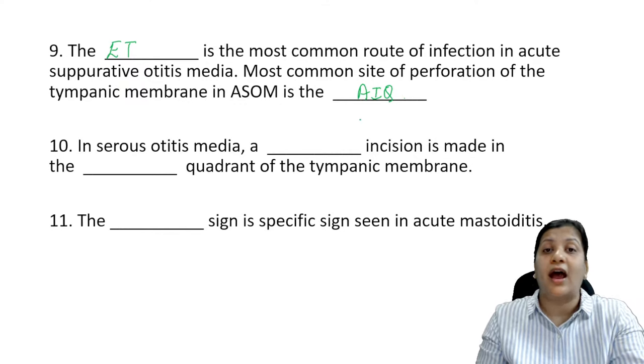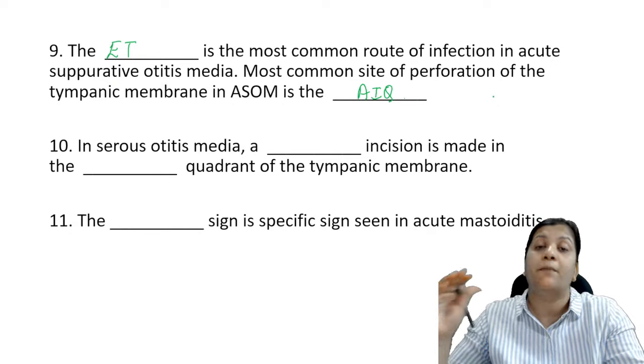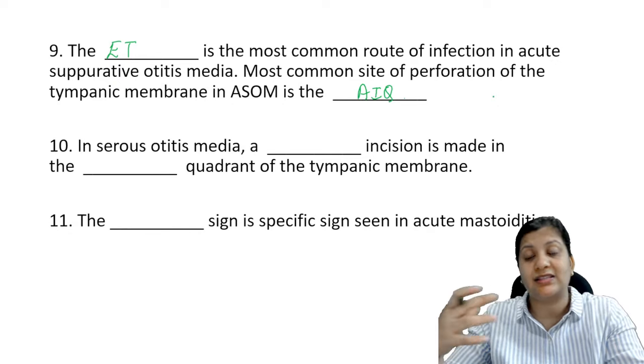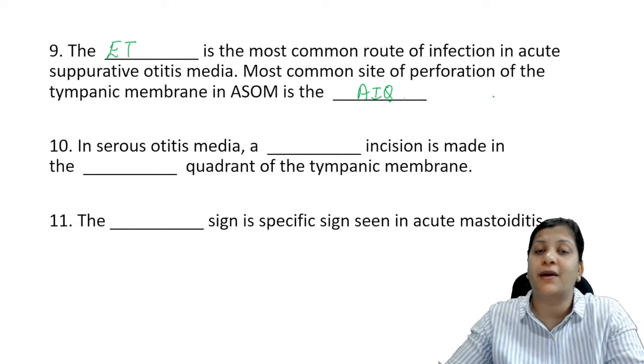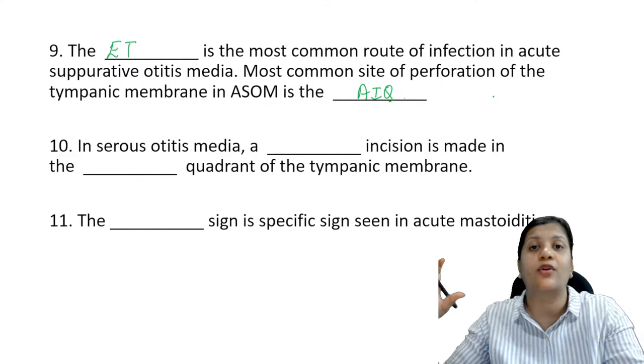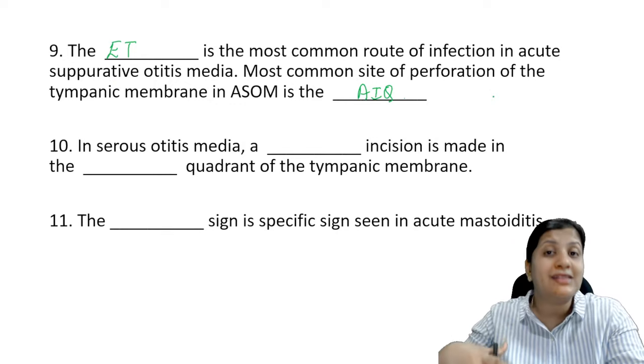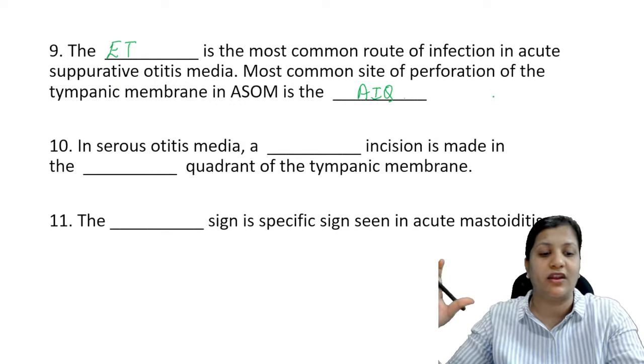Okay, so we take an incision for myringotomy in the posteroinferior quadrant, but when the pus releases in the stage of resolution, when the pus comes out of the tympanic membrane, it will result in a perforation in the anteroinferior quadrant. But when you want to do a myringotomy to release pus, then you do it in the posteroinferior quadrant.